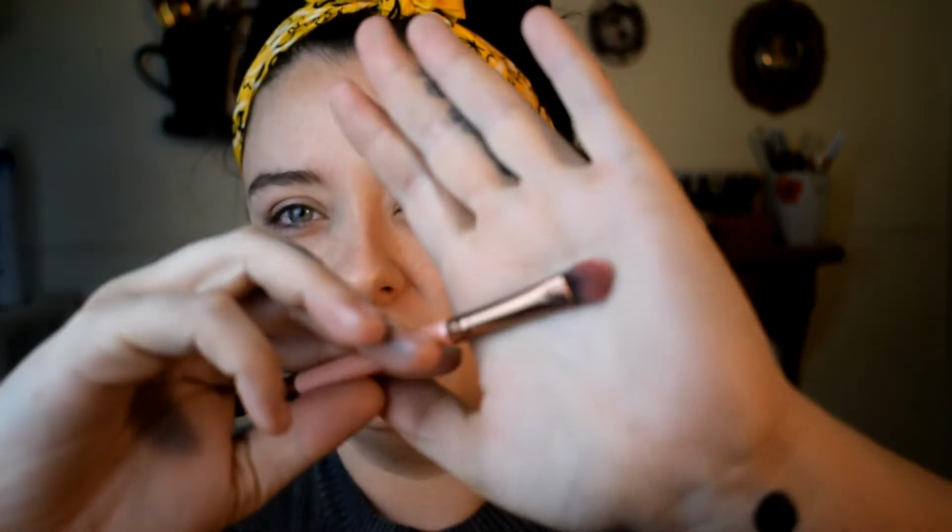Also, if you notice, I'm using the same brush for all of these colors, or at least for these two colors. I don't know if I'm going to continue to use the same brush. I am wiping it off in between. Thank you for your concerns. I'm not gross. I just really like this shape of this brush.